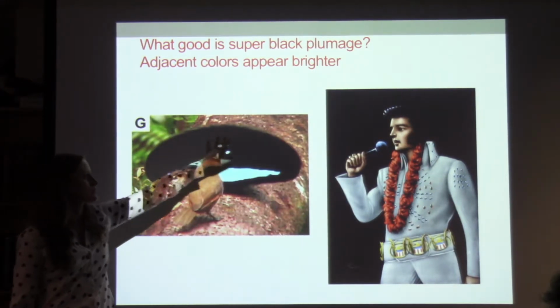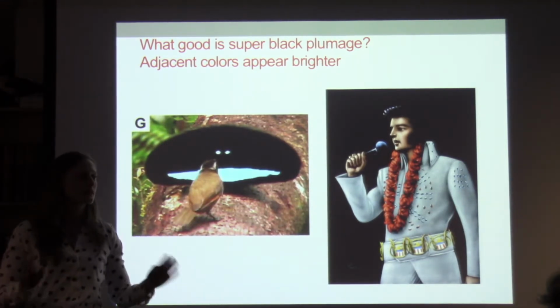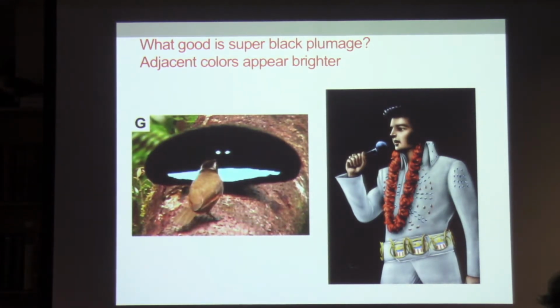So this bird's got super black feathers here surrounding the blue. We took a look at the back feathers, not involved in the display. They're regular black. They don't have the structural modifications. They come out at the higher reflectance. And so we would argue that the same optical illusion, the same reason why that color appears so bright to us, is happening as well for the female bird, but that remains to be seen.